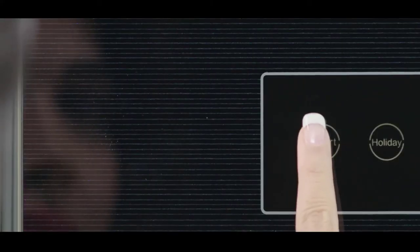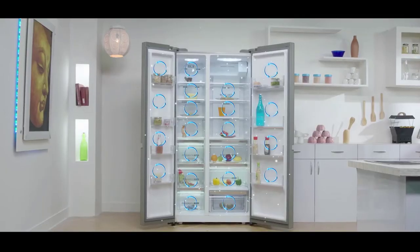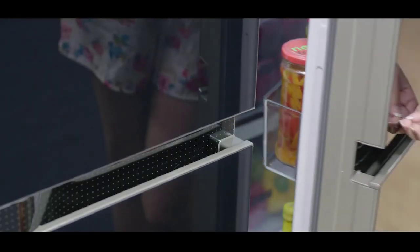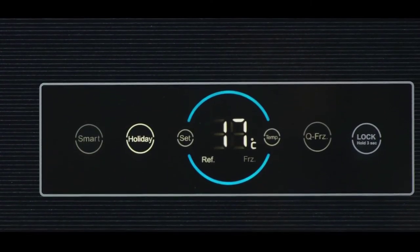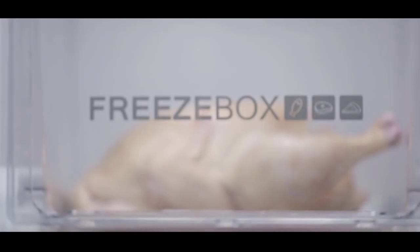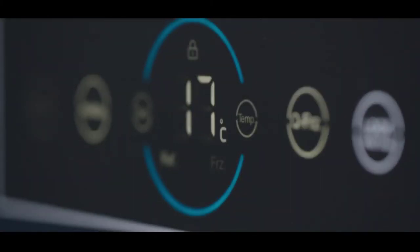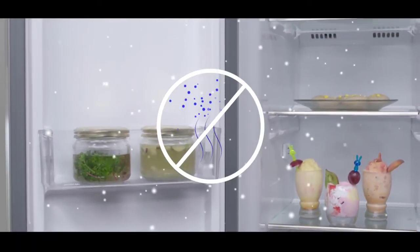Smart Function acts as an internal guide and directs the refrigerator through its high-tech sensors about maintaining the exact ambient temperature vis-a-vis the load. When on vacations, you can switch to Holiday Function that automatically adjusts the internal temperature of the freezer and sets the refrigerator at 17 degrees that avoids bad odor within the refrigerator.